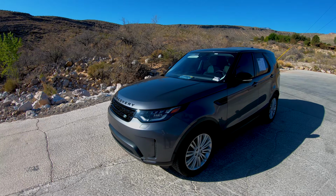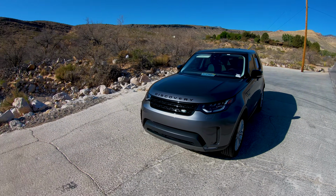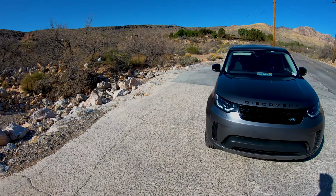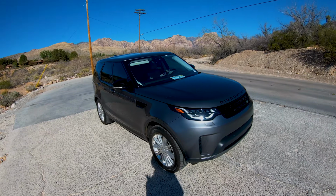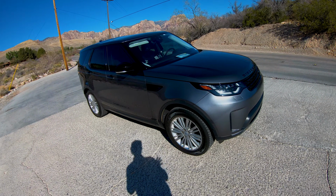Now, on the exterior, I do understand that people are a little indifferent about the exterior of the Discoveries. I think they look okay, not as good as the Sports, not as good as the full-sized Range Rovers. The Discovery line to me and the Discovery Sport has kind of always looked a little weird, and the proportions are a little weird, especially up front, but I don't think it looks bad at all.